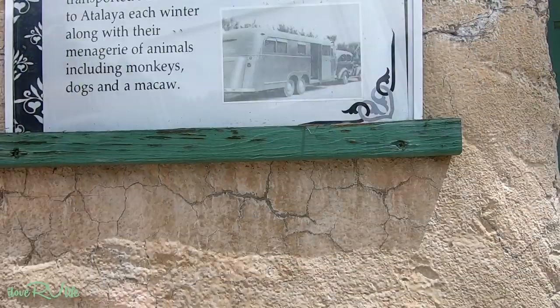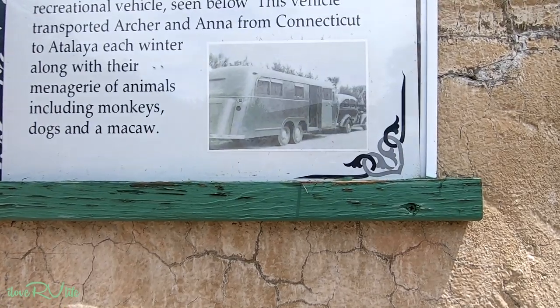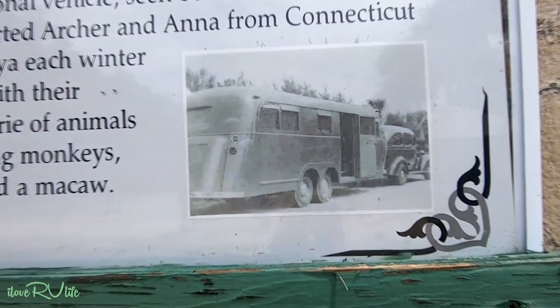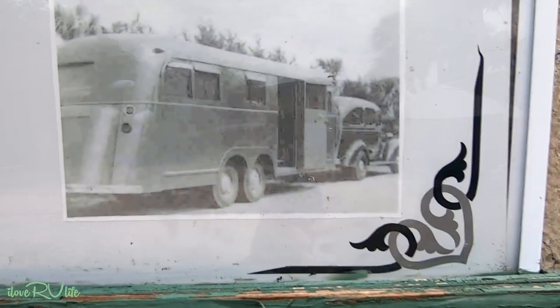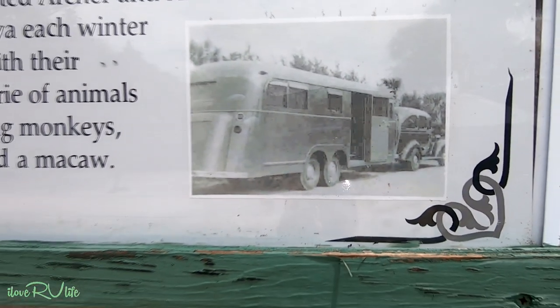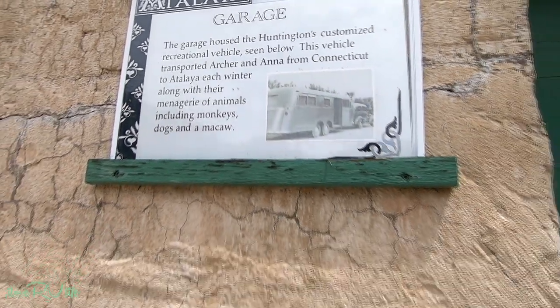Let's go. So if you think we are early into our RV life, this is the Huntington's vehicles as they were getting older. Yeah, that is a converted bus that they would travel. Can you see how old that car is? I wish I could get more information on this. That's absolutely amazing.